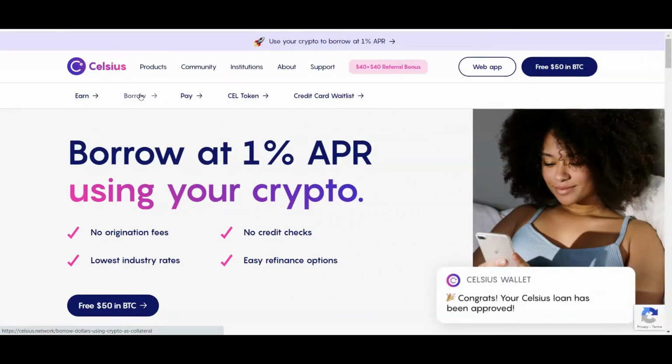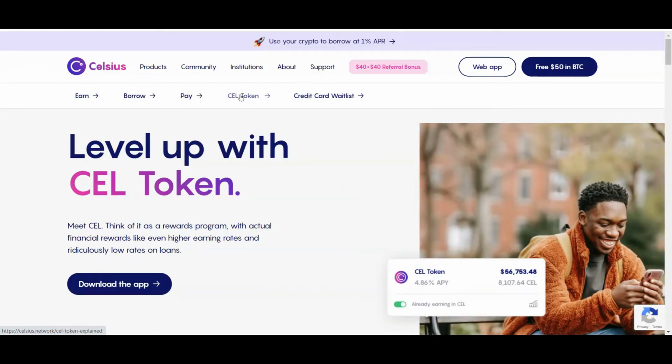Celsius allows its customers to take out loans instantly without the need to provide proof of income or credit checks. So instead of you needing to sell your coins whenever you're strapped for cash, Celsius allows you to borrow dollars using your coins as collateral.